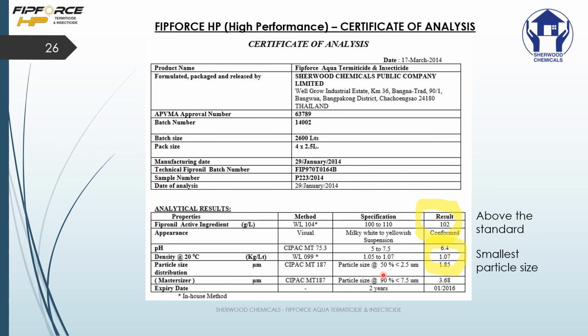Particle sizes at 50% are less than 2.5 micron. In this case, it was 1.85. In particle sizes 90% and above, we're at 7.5 micron. At this, it was 3.68 micron. We have some of the smallest particle sizes, meaning you won't get filter blockages, and the suspension stays in suspension longer. Also, something else to note is that our batch sizes are extremely small, 2,600 litres for this batch, meaning we need to have smaller batches so that we can control the quality.